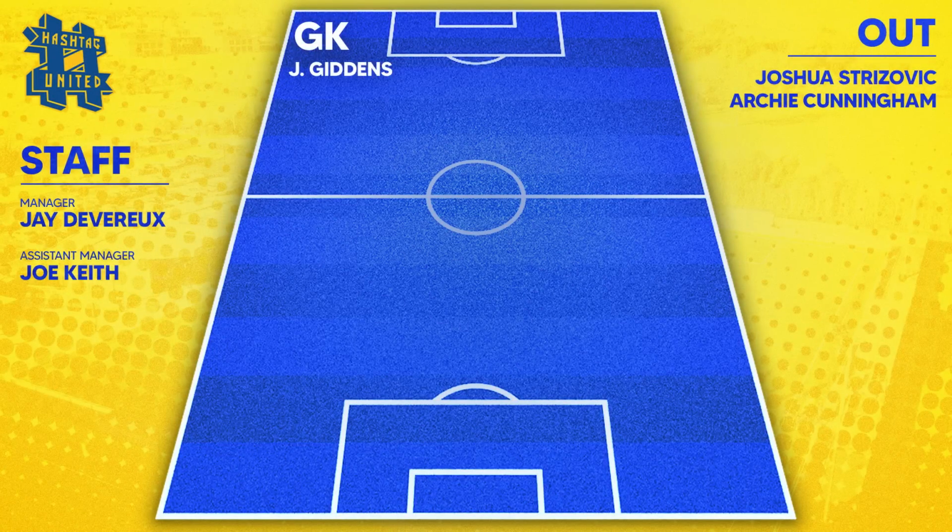Okay, so that's goalkeeper. So let's move into defence now. What we're going to do is talk about the retained players that have been with us before and are going to stay with us, then any departures and then any new additions. So in no particular order, staying with the Tags, very happy to say Harry Haysom is with us again.